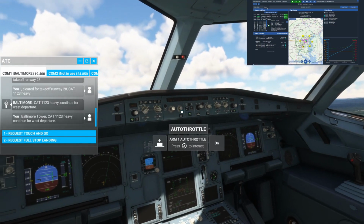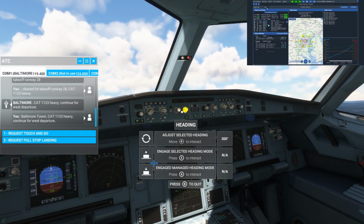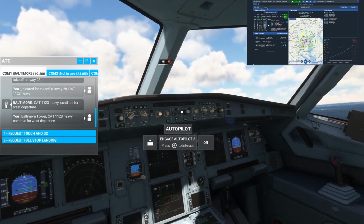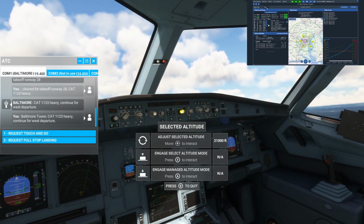Continue for west departure. 250, auto throttle 1. Heading 303, I believe, of what it was. Altitude. We'll do 20,000.